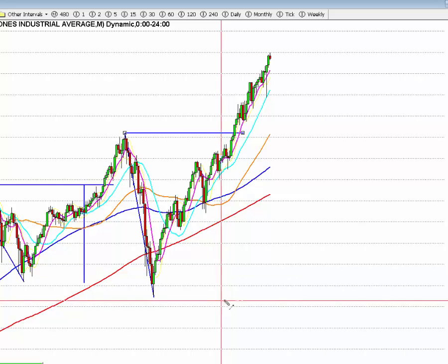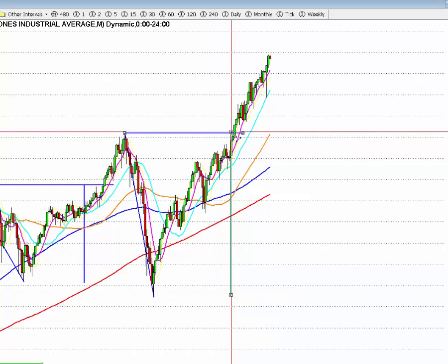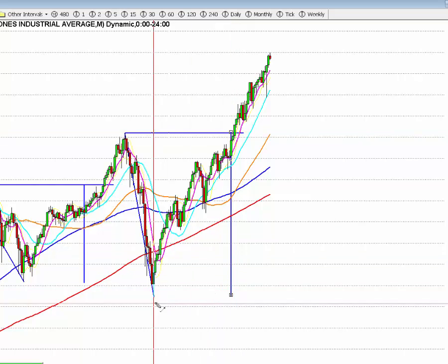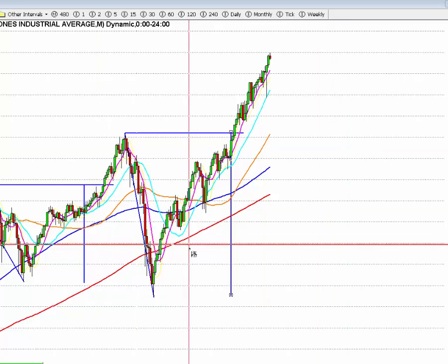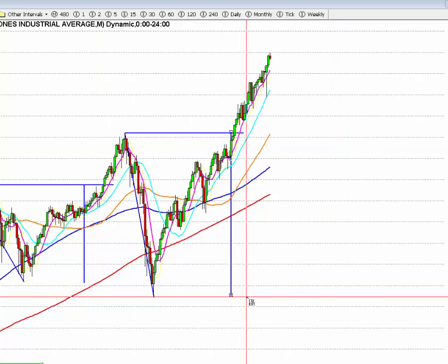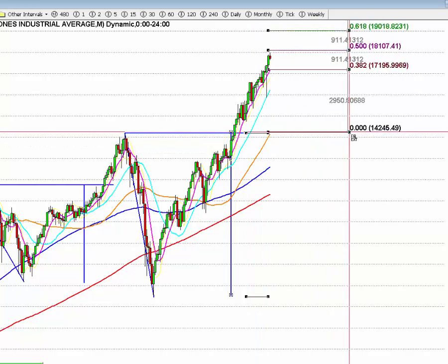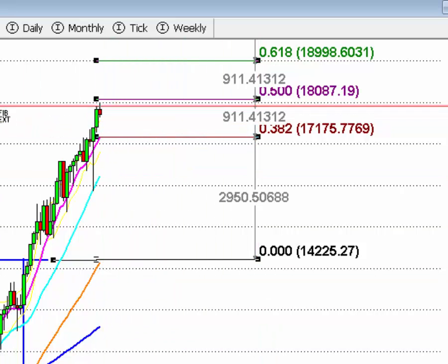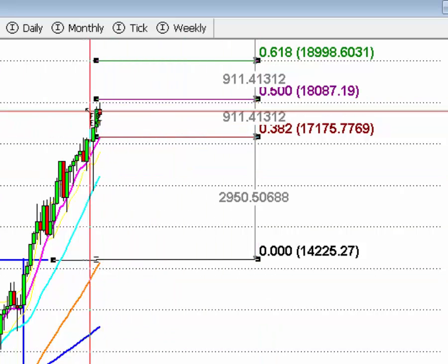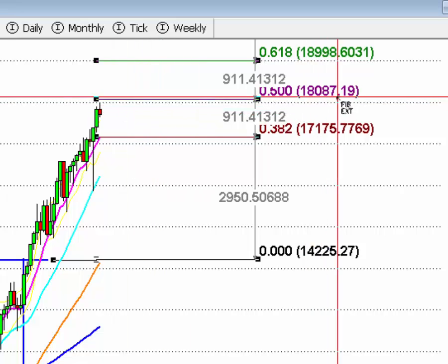So if I take that same distance from those lows up to the highs, and consider this 100% of the move, the distance from the crash to the recovery, what's interesting is if I take the lows all the way up to the high and look where we are right now, we are seeing a little bit of downside this month. We've come in and hit 18,000, but you'll notice the 50% mark is at 18,087.